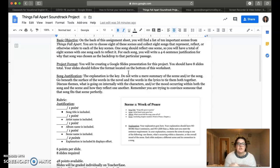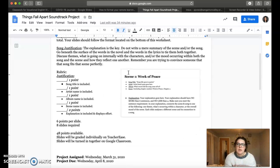So, song justification. The explanation is key. That's kind of the main part of this assignment. So don't write a mere summary of the scene and/or the song. Go beneath the surface of the words in the novel and the words in the lyrics to tie them both together. Discuss themes, what is going on internally with the characters, and/or the mood occurring within both the song and the scene and how they reflect one another. Remember, you are trying to convince someone that that song fits perfectly. So convince me that the song you have chosen for that scene fits in perfectly.